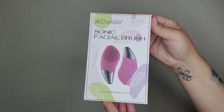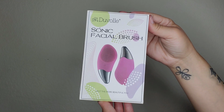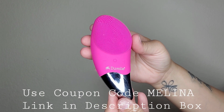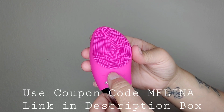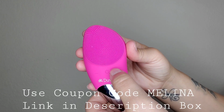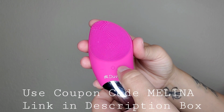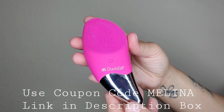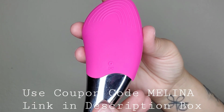What I'm gonna use to massage that into my skin is a new item that I've been using for the last couple weeks that I absolutely love. I have used this company before, their other facial cleanser system. Okay, so this is the Sonic Facial Brush by Deval. There are 4 cleaning modes that have different speeds. The vibration frequency can reach 6,000 to 12,000 times per minute. These impulses help remove dirt, grease, residue. They also promote blood circulation in wrinkle-prone areas and help restore the skin's firmness and elasticity.